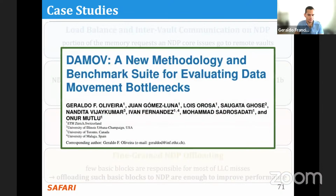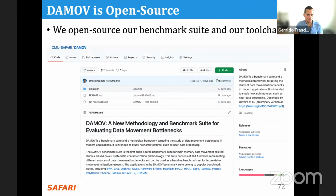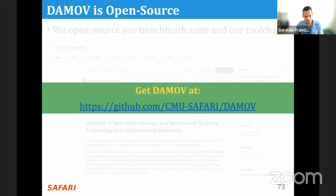So we open source DAMOV to facilitate further research into mitigating data movement bottlenecks, including near-data processing. In our DAMOV repository, we provide the complete set of 144 application functions that compose our benchmark suite and the DAMOV simulator. And you can find this in the SAFARI GitHub repository.